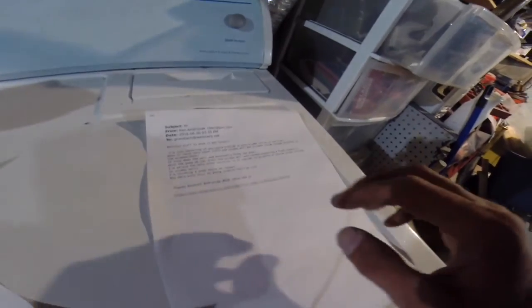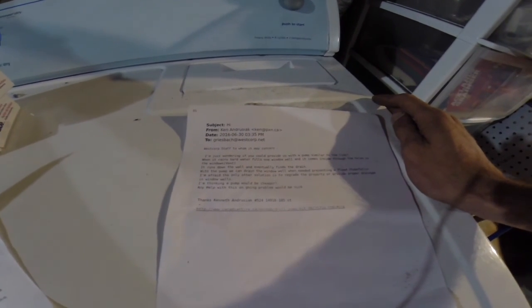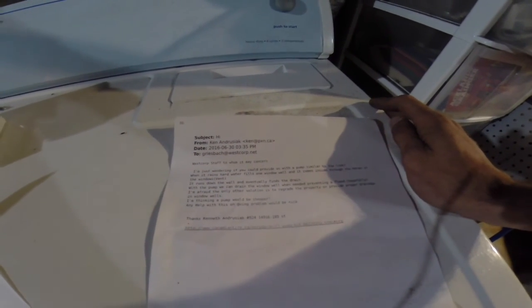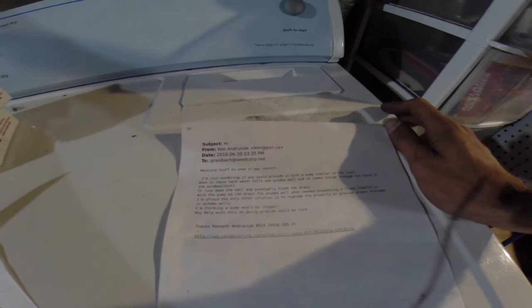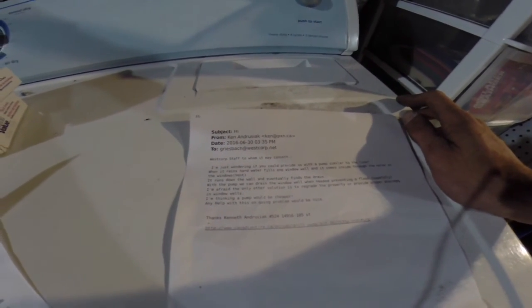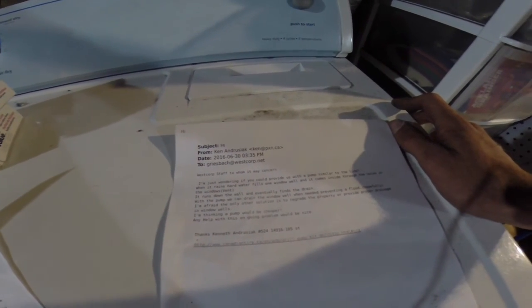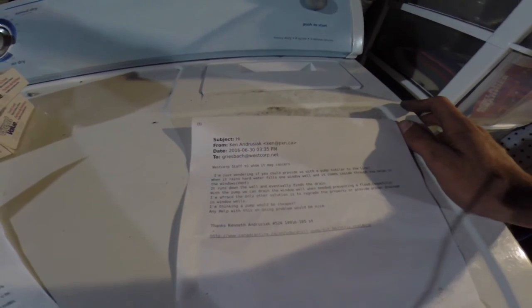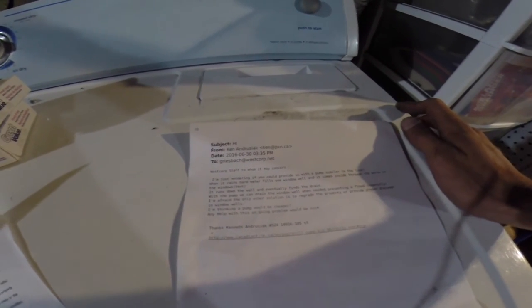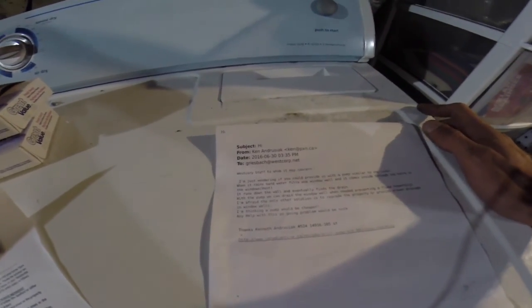And let's go here. So, Westcorp staff, to whom it may concern, I'm just wondering if you could provide us with a pump similar to the link. When it rains hard, the water fills one window well, and it comes inside through the holes in the window vent. It runs down the wall and eventually finds the drain. With the pump, we can drain the window well when needed, preventing a flood, hopefully. I'm afraid the only other solution is to regrade the property or provide proper drainage in the window wells. Thinking a pump would be cheaper. Any help with this ongoing problem would be nice.